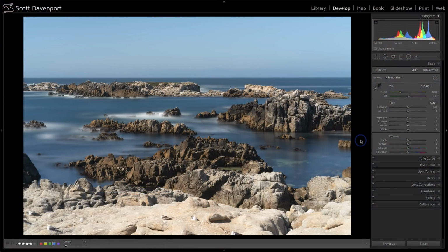So this is the photo straight out of camera. Nice long exposure. Let me bring up the stats on it here. So we had 244 seconds. That's a little shy of 5 minutes. So this was a full-on probably 15, 16 stops of light.